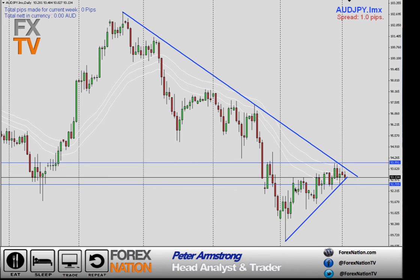This is a very large triangle, and potentially, we could look at the triangle rules. There's 680 pips there, and we could get a 680 pip breakout to the downside or to the upside, testing back up above these levels here. So that's a big pattern I thought I'd share with you.